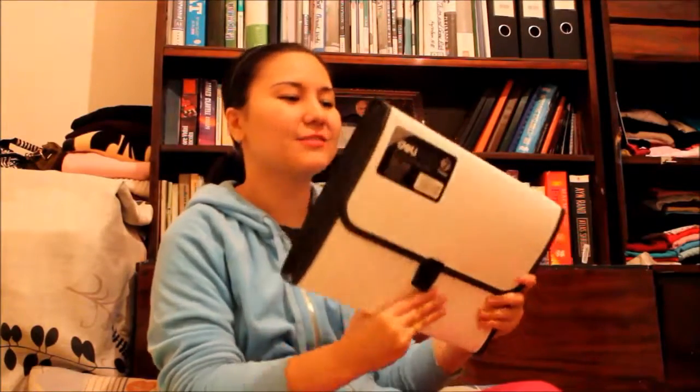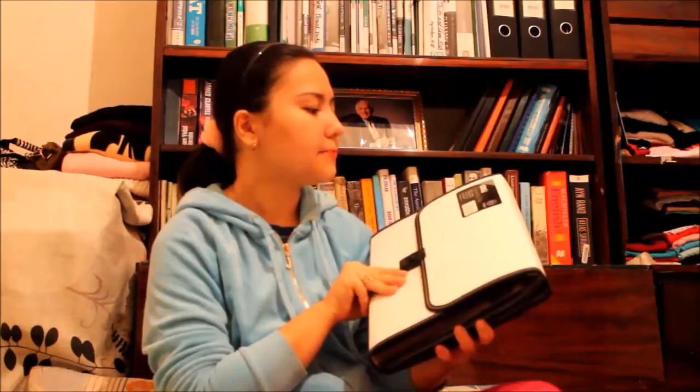So basically I covered everything in these paper holders. I don't know what to call this, but yes, these are the documents that I'm taking for my interview in a couple of days now. These last days are very stressful. It's very tough, but I hope that everything turns out to the best result, and yeah, wish me luck.